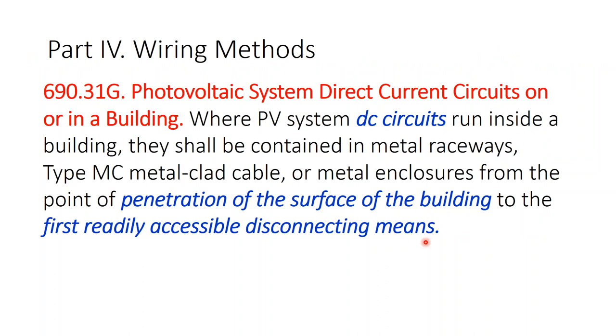DC circuits need to be run inside metal raceways, but that includes metal clad cable. And I have talked to solar installers who say, yeah, we do metal clad cable all the time because that allows us to do internal wire runs in tight places.